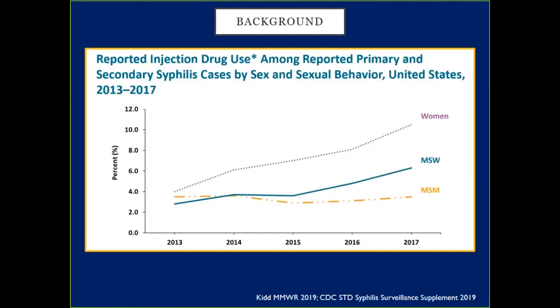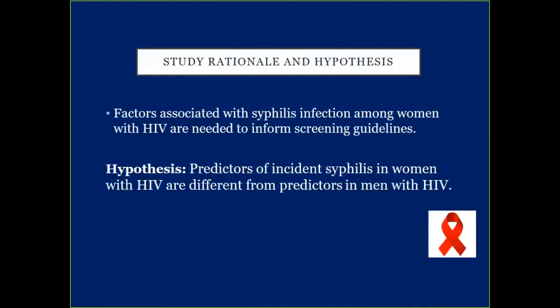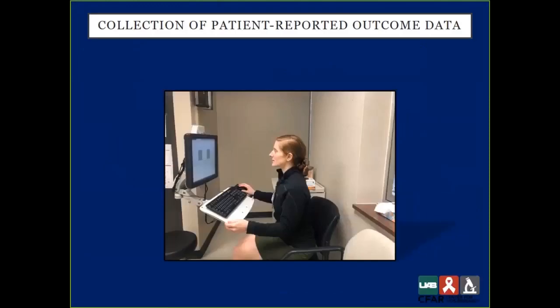In women, this is related to the opioid epidemic, and in men, MSM is the risk factor and not drug use. We thought we'd look in people with HIV to see if that was the case. So our hypothesis was that predictors of incident syphilis in women with HIV are different from men. We're not all the same, you know.